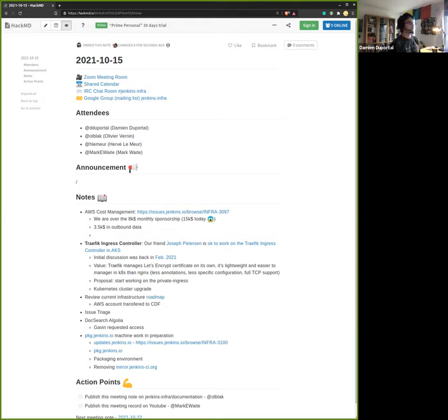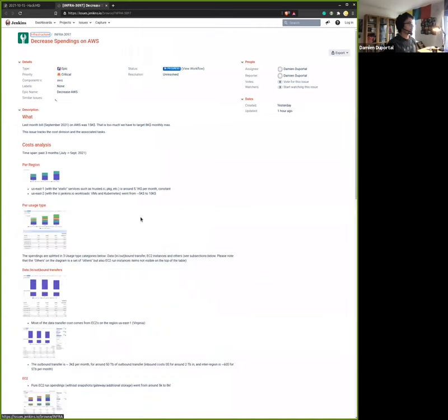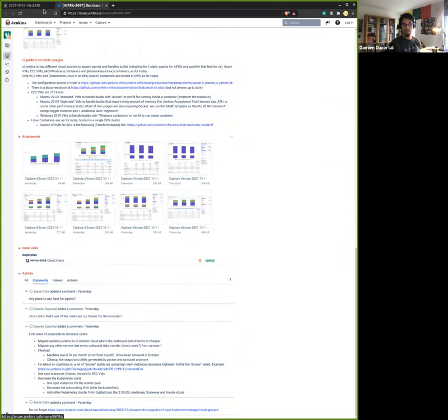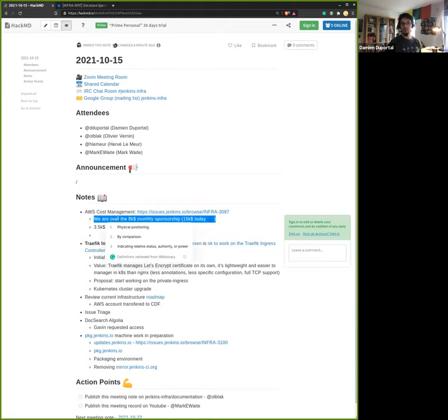We saw an increase on ci.jenkins.io mainly since the beginning of the summer. The issue INFRA-3097 has a bunch of details. I've extracted a lot of the costs, and there are different rules proposed. It's just information. If you're interested or want details, that should be a specific topic. But it means that, as top priority, the issues associated to that epic will be taken as the most priority item for the three upcoming weeks. The goal is trying to decrease the cost as soon as possible.